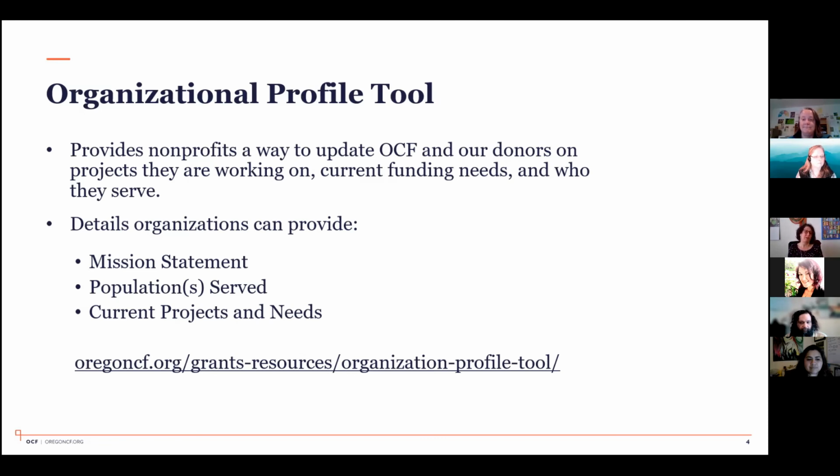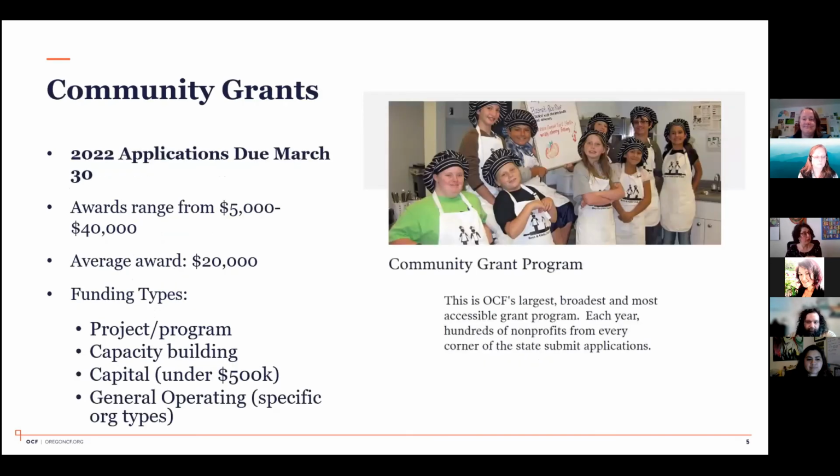And that should give you some excellent starting language to build out your profile. And I should say those profiles feed into a database that is searchable by our donors. So a donor can on their own go in and search for who's doing this type of work in this type of region. And it kind of works like a matchmaking program. And our staff also get updates when those profiles are updated. So your communication is going to a couple different places there.